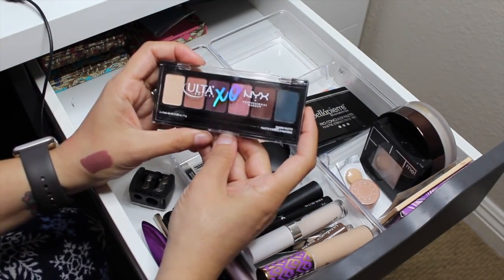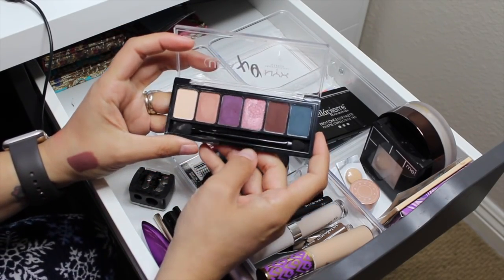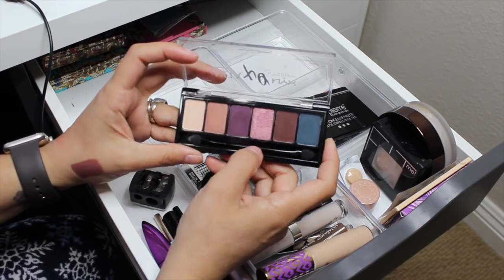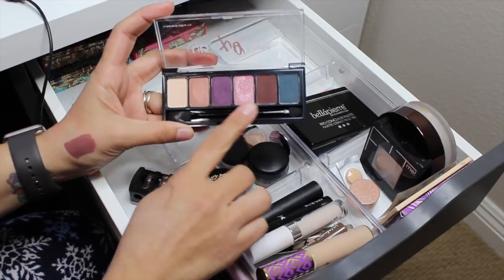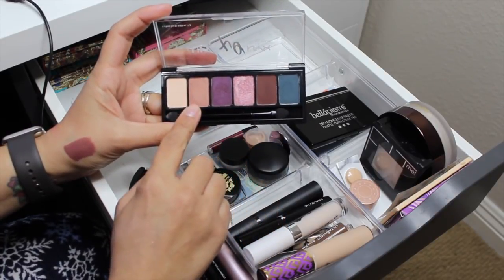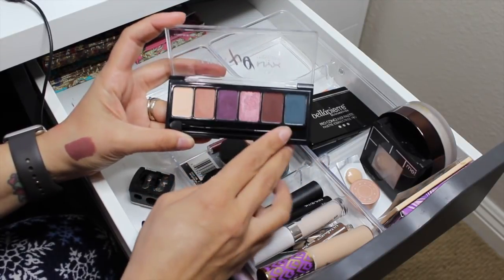Ulta XO NYX eyeshadow palette. I'm decluttering this guy, you guys. It was a pain to work with. It wasn't worth it in my opinion. One thing that really bothered me is there's no transition shade in here, so you can't use this palette by itself. It had to be a companion to something else.